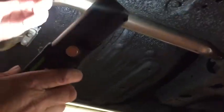These inner sills here, as you can see, nice and solid. Floor pans, all nice and solid. Rear pans, again, nice and solid. Obviously the chassis usually is. Have a quick look at this side if we can. So again, nice inner sills there.